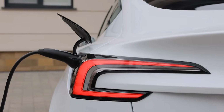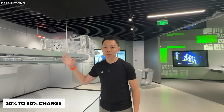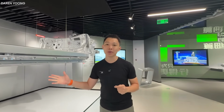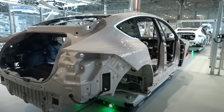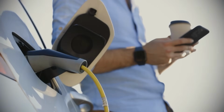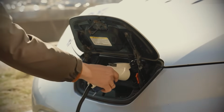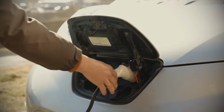But one of the most exciting upgrades is how fast it charges. The new Blade battery can jump from 30% to 80% charge in just half an hour. That's a major breakthrough. One of the main things holding people back from switching to EVs is charging time. Filling up a gas tank takes minutes, while charging often takes much longer. Now, with this new technology, charging an electric vehicle can be nearly as quick and just as convenient.